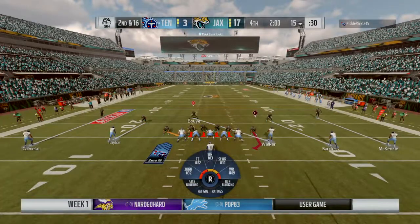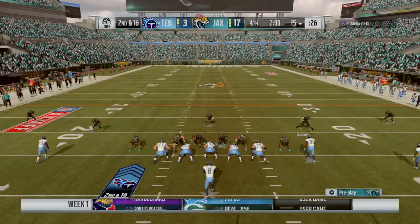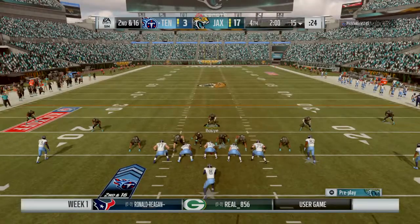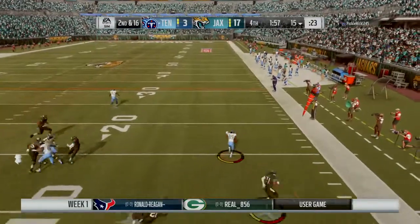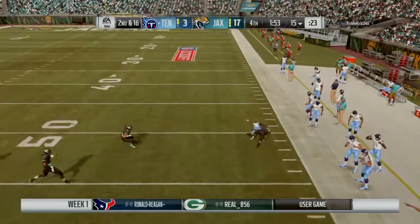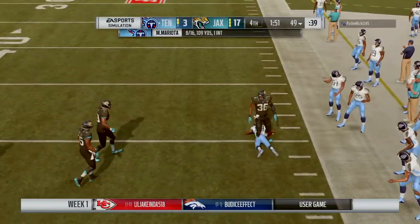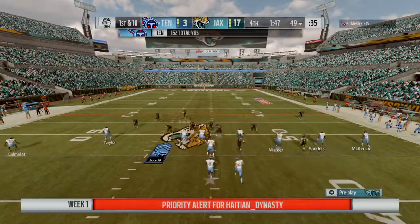Protection certainly going to need to be a bit better here on 2nd and 16. Here's Mariota. It's complete on the bubble screen. That's McKenzie. An excellent pickup of 34 yards. First down now, but that clock rolling.